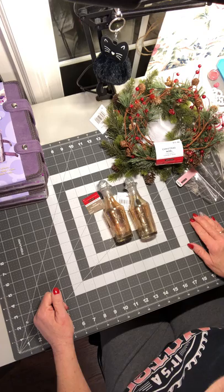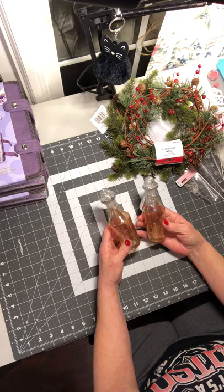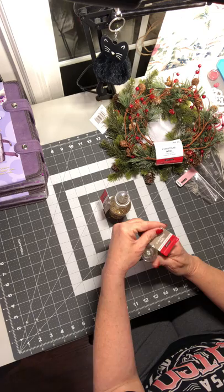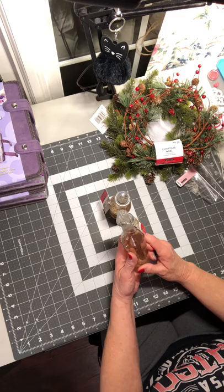But these are pretty. There was another style, a squared off bottle, but I didn't care for it too much. These were originally $14, and they were $4.20 after the discount. So I grabbed a couple of these.